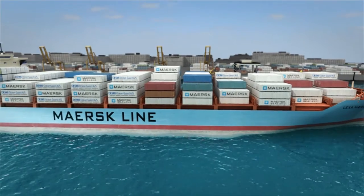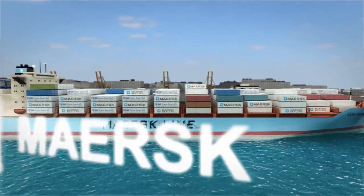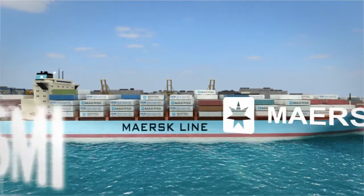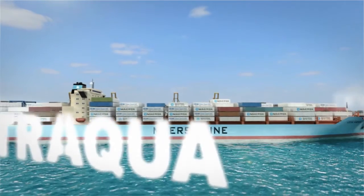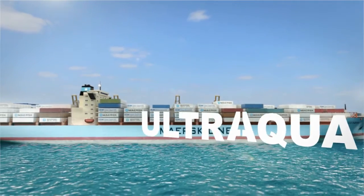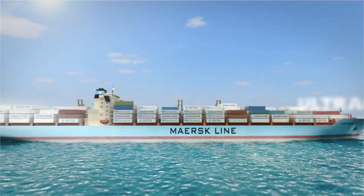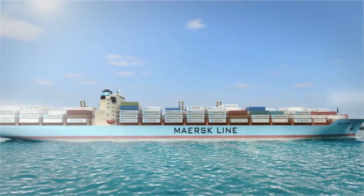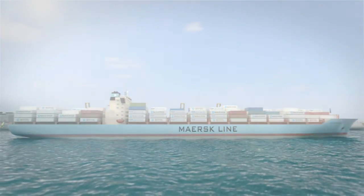In 2009, leading ship owner A.P. Møller-Mærsk, leading pump manufacturer DESMI, and leading water treatment specialists Ultra Aqua joined forces and established DESMI Ocean Guard AS. Based on the combined knowledge of these companies, DESMI Ocean Guard has developed a superior solution for ballast water treatment.